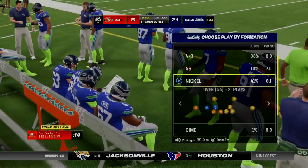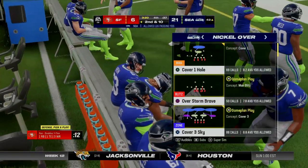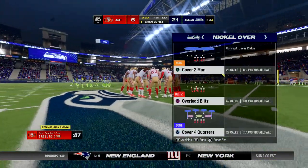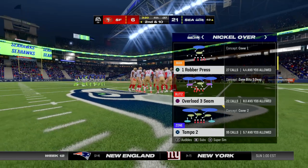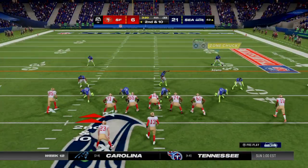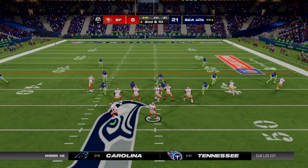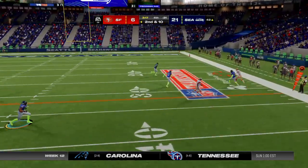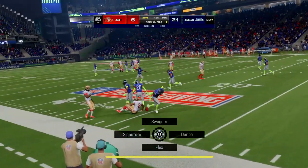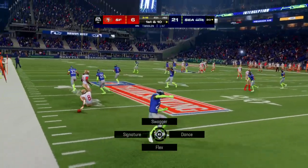Had an open man that time, but ended up putting a little too much heat on it, don't you think, partner? Absolutely. Just needed a touch more air under it. Instead, he fired an absolute bullet. 2nd and 10. Purdy. That's into double coverage and intercepted. Picked off by Reek Woolen.